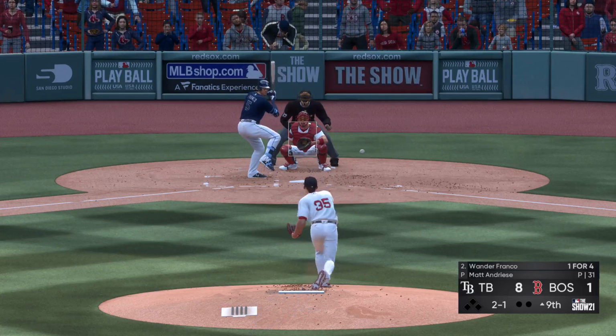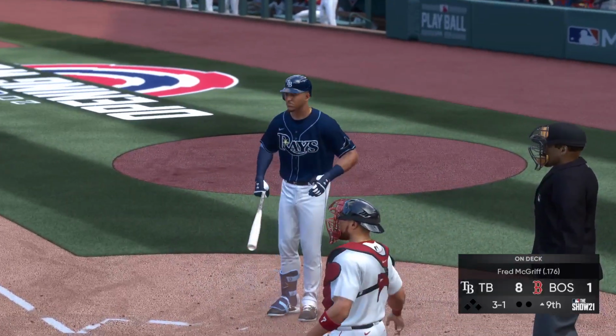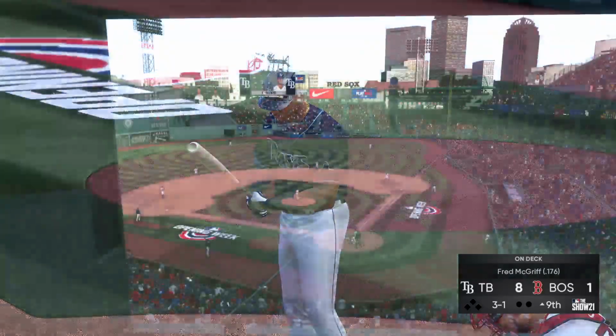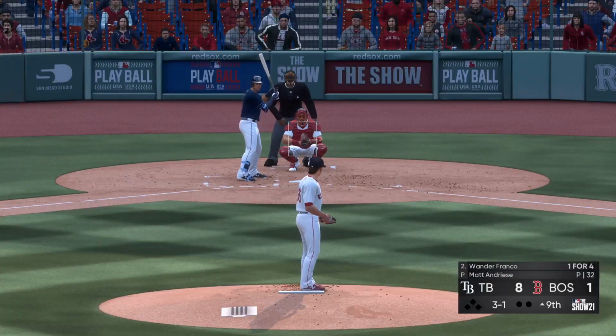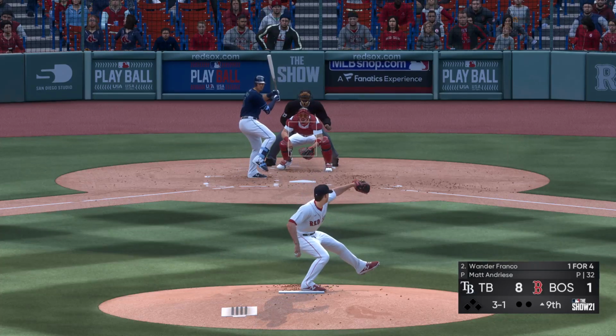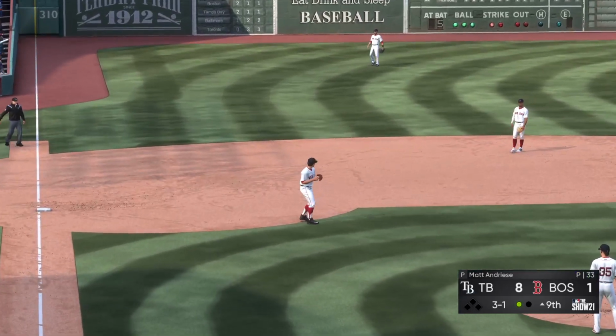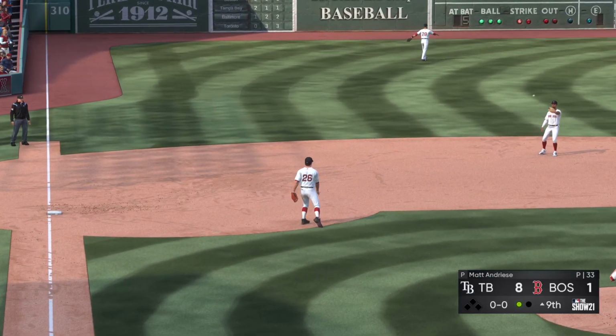To the plate now, Wander Franco. Oh, that pitch was out. He's fallen behind now, 3-1. If you're on the mound right here, you got to trust your catcher and execute. You know who's coming up to the plate. Here's the 3-1. Driven the other way, but caught down at third. And that becomes the first out of the inning.